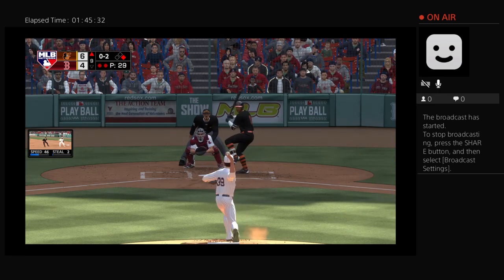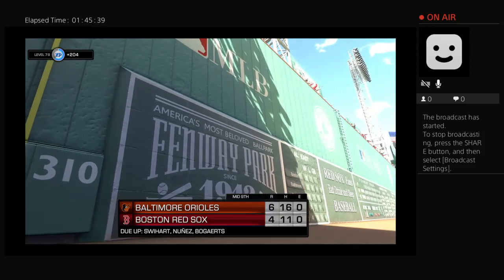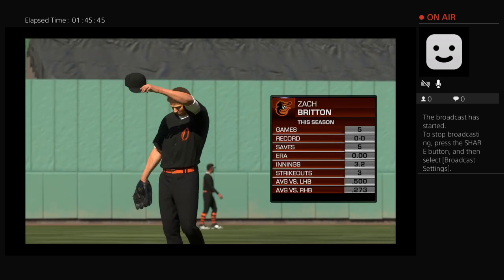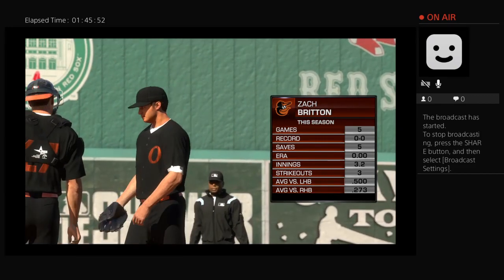Set to deliver on nothing and two. Here it comes. And he struck him out. So a good pitch there. And now they're going to need to string some hits together in this last at-bat if they want to get back in this thing. Zach Britton comes on looking for a save here in the bottom of the ninth inning. Number 53, Zach Britton.